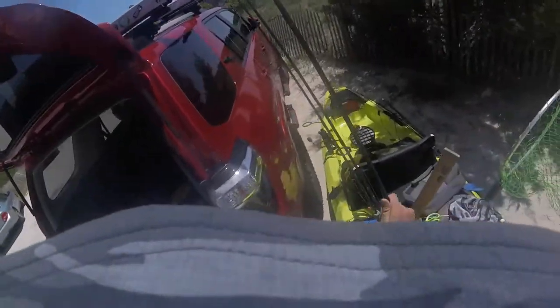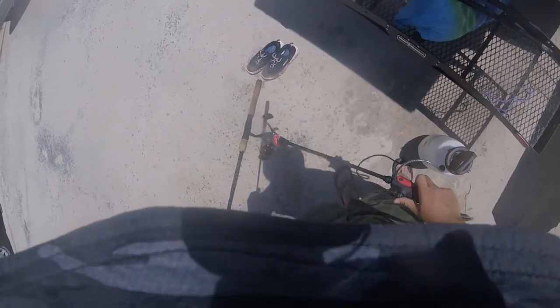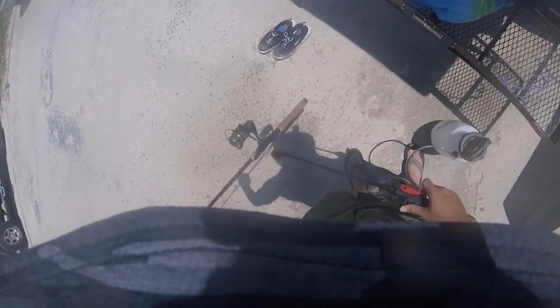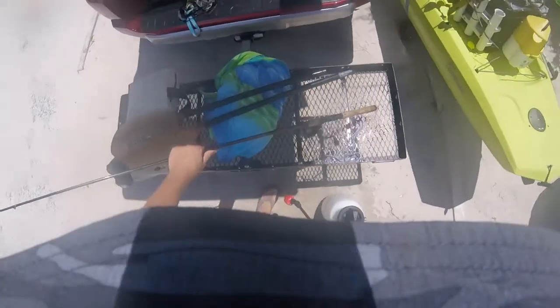Show you guys now that I'm back in. This is one of the things that I use to clean my gear with. You just fill this up with some tap water before you leave the house, and that way when you leave the salt water, you can just hurry up and get all that salt and everything off of it as fast as you can. You can mix some Saltex into it if you want. I don't. I spray Saltex on it when I get home.